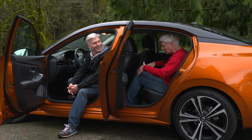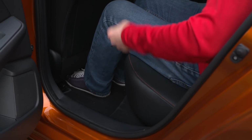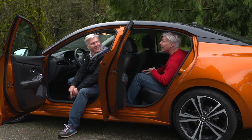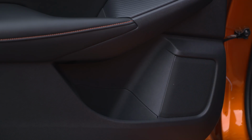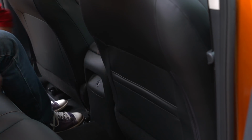Headroom is good, so is knee and foot room, and the cushions are high enough so that there's actual thigh support here. Door pockets, yes, and they're usable. There's a way for me to charge up my phone, too. How civilized. Wish there was a storage pocket on this side, though.